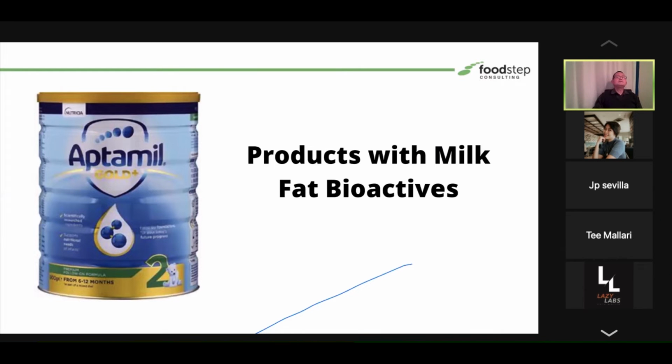So here is one infant formula, Aptamil. This contains milk fat bioactives, especially this is high in phospholipids. So not only whey proteins, but phospholipids as well from the milk fat. So that's an example of.